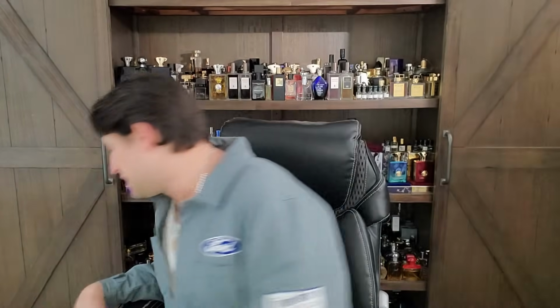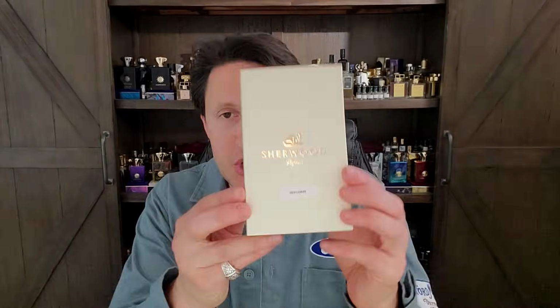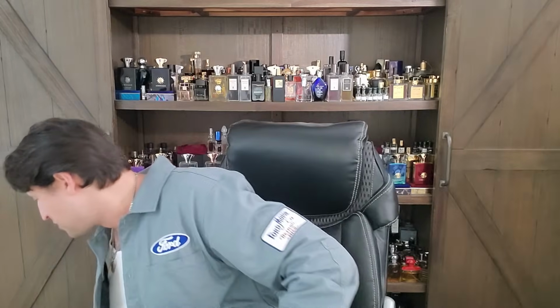Number 116 is a fragrance from the House of Sherwood, and it is called Gentleman. I labeled it because his bottles don't have a label on the front. I didn't want to open it up in the spirit of time, but go watch my review of Gentleman, one of my favorite green tea fragrances of all time.